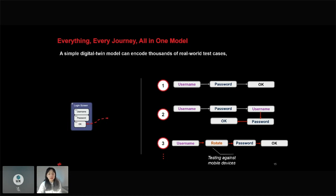So you can see the multitude of different flows users could possibly engage with the application, many of which are often not tested due to limited manual testing capacity. But do you know how much we are missing?